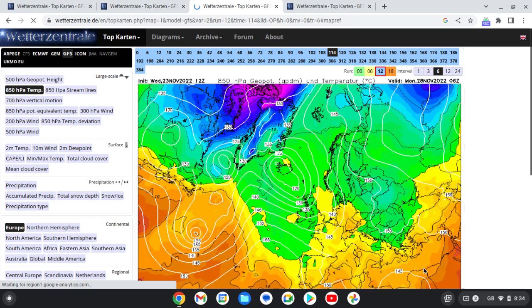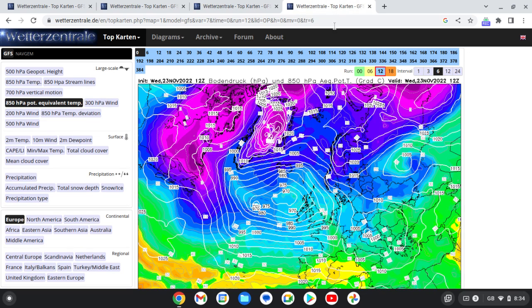Temperature's going still we're in the yellows in the southeast of the country, but we are in the green, so quite a bit cooler than we have been seeing. And the equivalent temperature is looking like this. We have it going a tiny bit cooler, but not much really.